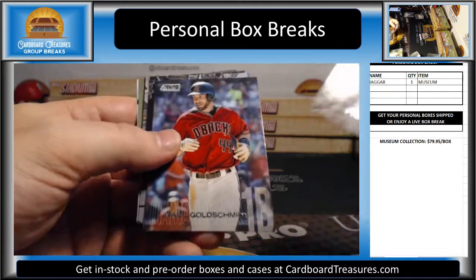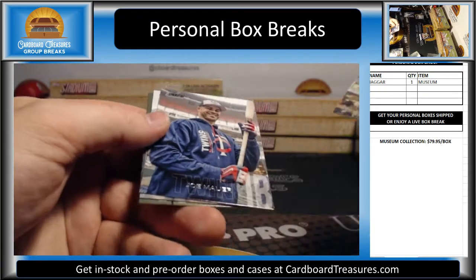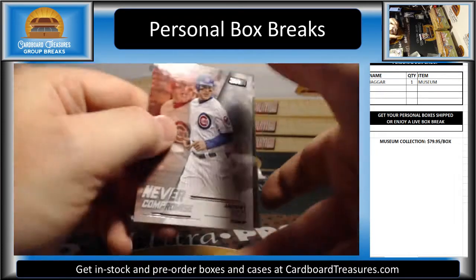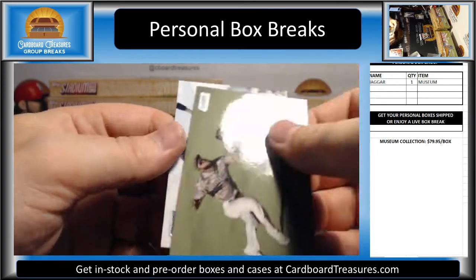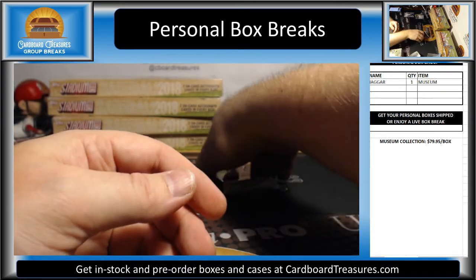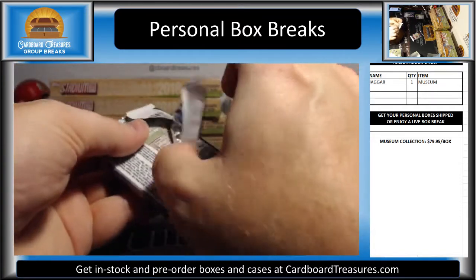Francisco Mejia, Paul Goldschmidt, Brian Dozier, Elvis Andrews, Joe Mauer, Never Compromise, Anthony Rizzo, Manny Margot, Hunter Renfro. Two packs to go. That bottom pack should be an auto pack. Like $250 a box. Wow.